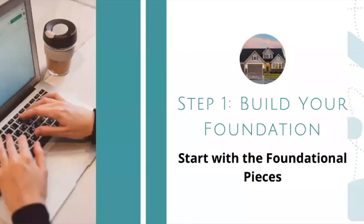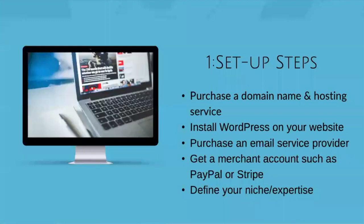Step 1 is to build your foundation. As with any building project, you need to start with the foundation. And here's what you need to do to build that foundation. Purchase a domain name and hosting service. Install WordPress on your website. Purchase an email service provider. Get a merchant account such as PayPal or Stripe. And define your niche and expertise.